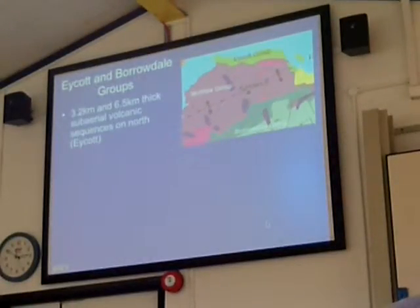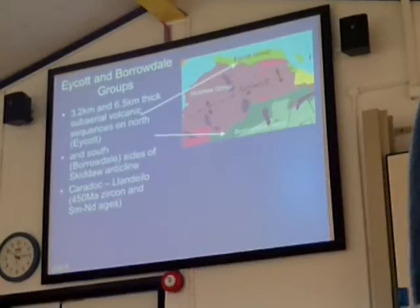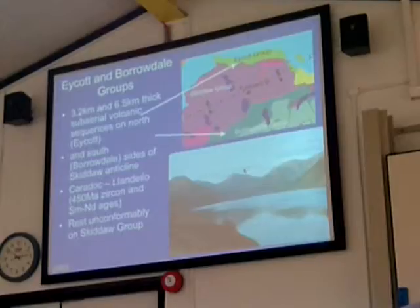Eycott and Borrowdale groups lie, respectively, to the north and the south of the Skiddaw anticline. Eycott group about 3 kilometers, Borrowdale group about 6-7 kilometers. These are subaerial volcanic sequences. Okay, Eycott to the north, Borrowdale to the south, and they yield Caradoc ages, about 450 million year old zircon, and also Samarium-Neodymium ages, suggesting upper Ordovician Caradoc in age. Rests unconformably on the Skiddaw group. And the Borrowdale group forms the rugged mountains of the central Lake District. So that's Orfeld Point.